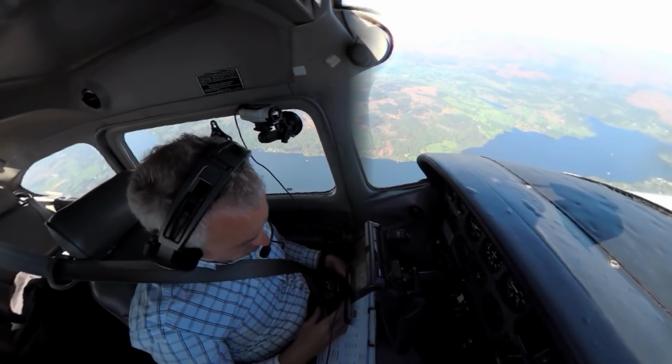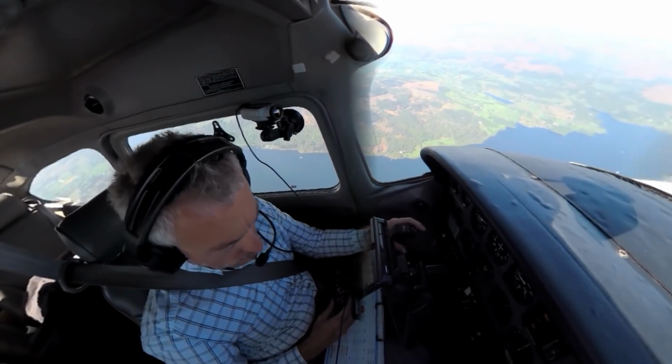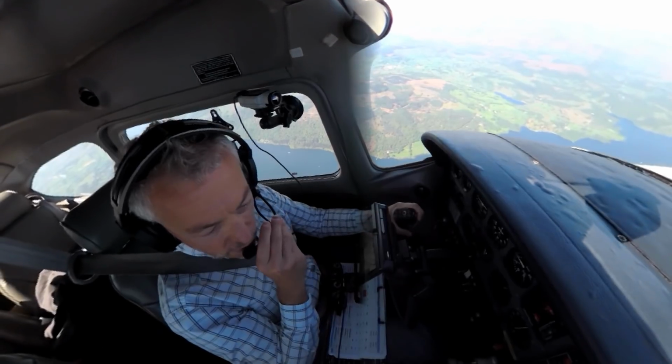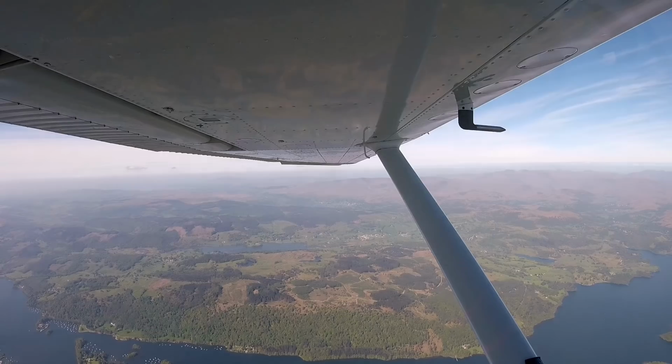Golf Alpha Mike, you reach the limit of cover, you can squawk 7000, suggest recall Scottish 119.875. Squawk 7000, over to Scottish 119.875, Golf Alpha Mike.